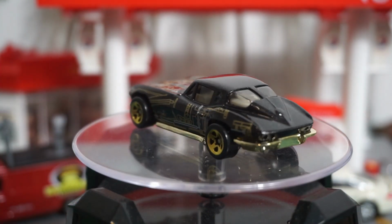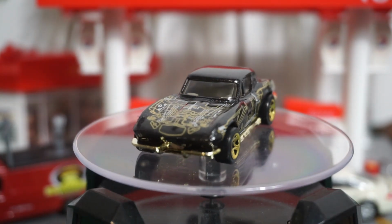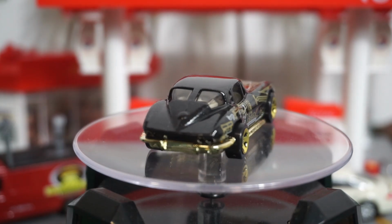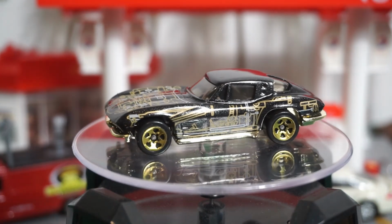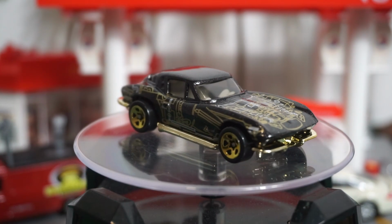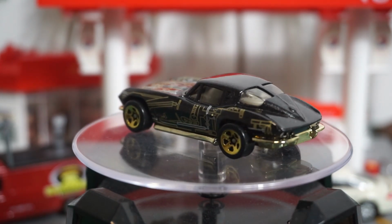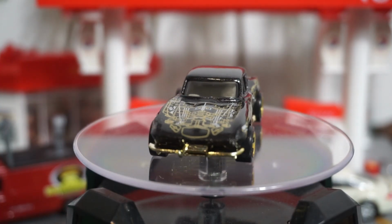Here we have the 63 Corvette from the X-Ray Cruiser Series. And now you can probably get a better look at all the tampos or the detail on it. And it's supposed to look as if the car's an X-ray machine. You can see all the parts inside of it. That's a pretty cool concept. This is number 1 of the 4 cars from that series. And I believe this is from 1998, if I'm not mistaken, I'm not sure. And on the back of the card, it's 1114. That's the number of the card. And we'll let it go around one more time, and we'll move on to the next one.